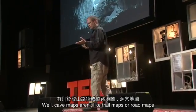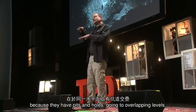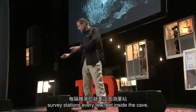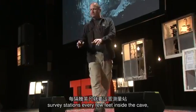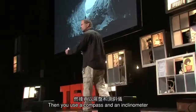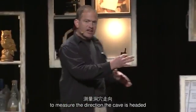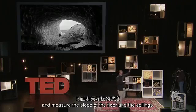Well, cave maps aren't like trail maps or road maps because they have pits and holes going to overlapping levels. To make a cave map, you have to set up survey stations every few feet inside the cave, and you use a laser to measure the distance between those stations. And you use a compass and an inclinometer to measure the direction the cave is headed and measure the slope of the floor and the ceilings.